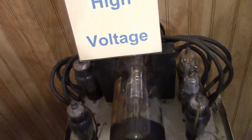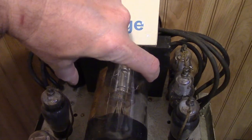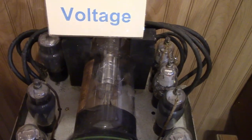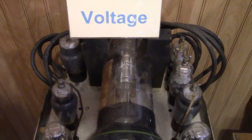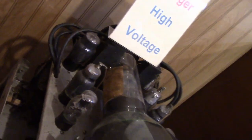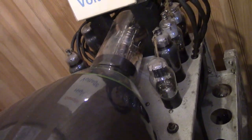I never noticed the neck on that CRT. That is massive. About 3 inches in diameter. Crazy here, maybe more. Must be electrostatic, there's no yoke. Wow.